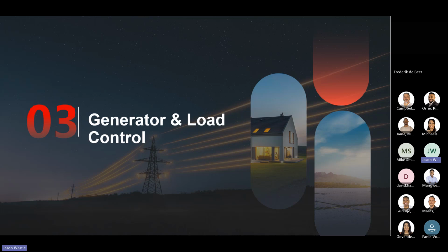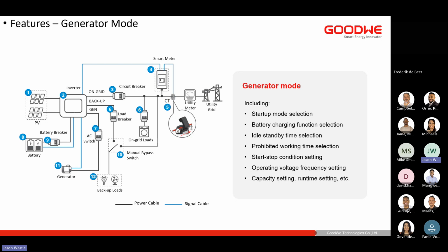Okay, then we'll look at the generator and load control. This does work slightly differently between the ESG2 and the ES Unique. On the ESG2, we have dry contacts that you can connect the generator relay to, and that would need to be connected through your grid port. And when it comes to the smart load control, that will also be done through a dry contact on the inverter.